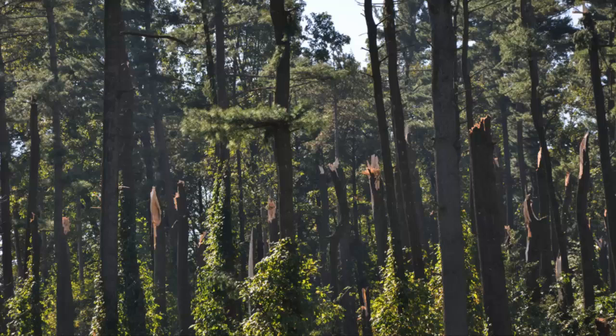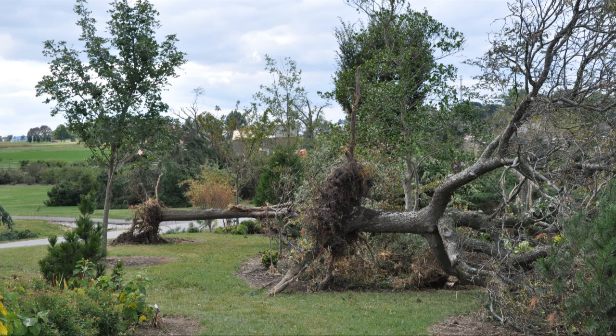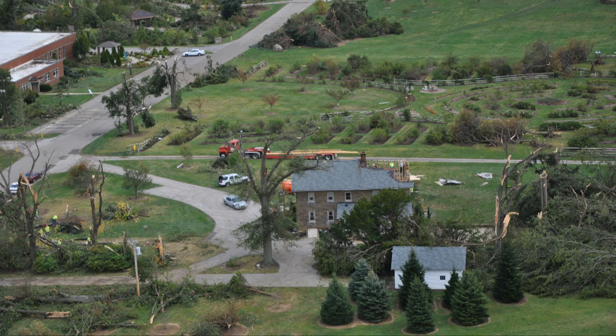Here's some of the trees with the tops out of them. You can see some of the damage with those trees in that particular area. Okay, next slide. Now we're getting into some of the small plants within the garden there. And interesting enough, the small plants were not touched nearly as much as the larger trees. In fact, just outside the stone house was the rose garden.